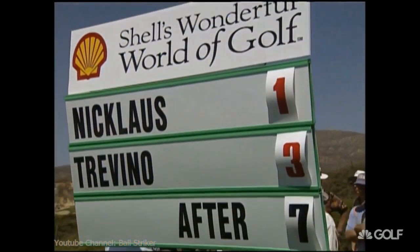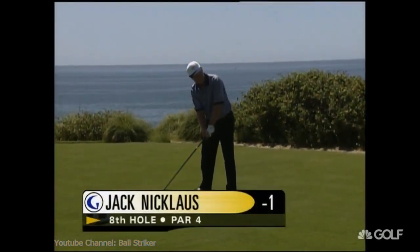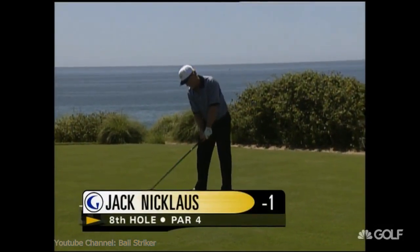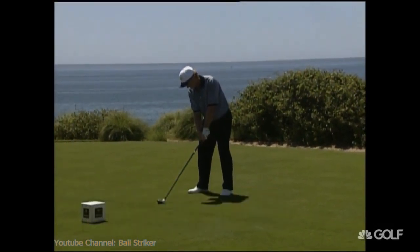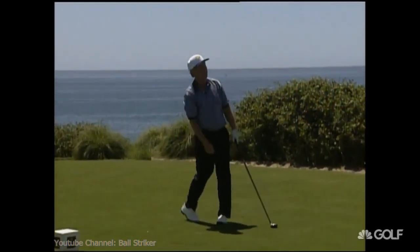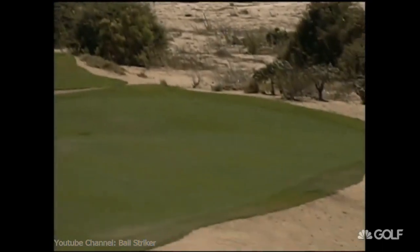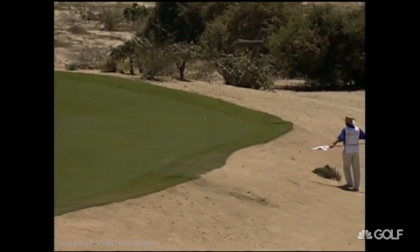A little surprised it's a driver going downwind now. I just feel that, yeah, now Nicklaus has a 3-wood. I think this is a little bit better play. He can hit it as hard as he wants and takes the waste area out of play. Oh, Jack. Okay, hits off. Nah, it's in the desert. Man, I know my stuff.